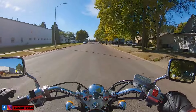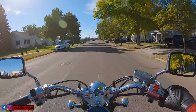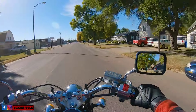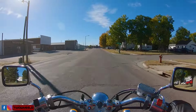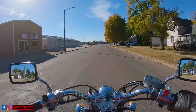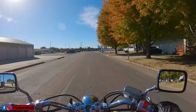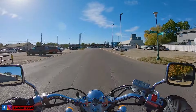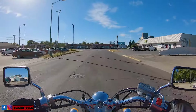What I did with my wife, Mrs. TWOWHEELD, when she learned to ride, we went to these parking lots, and with the communication in our helmets, I could talk to her and correct her, give her guidance, give her praise, like, hey, good job doing that, hey, awesome, or, hey, watch out, there's a car coming into the parking lot. Whatever the case, I could communicate directly to her. Now that's something that doesn't happen at the motorcycle safety course.